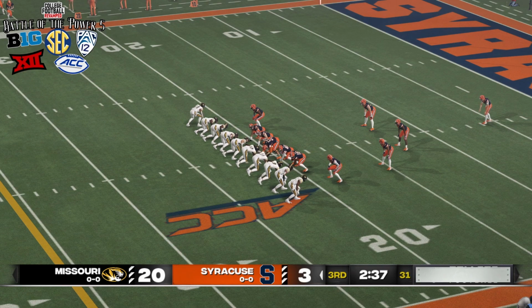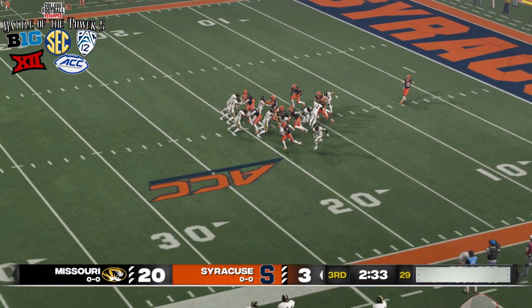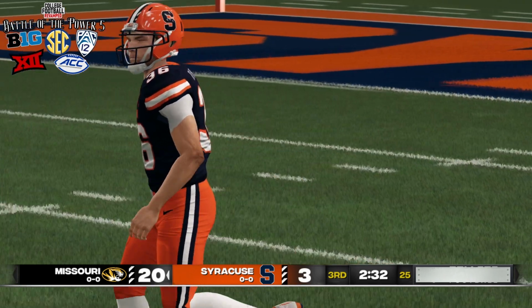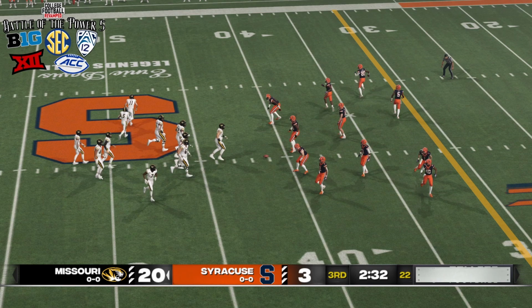They've got 10 guys up. They're coming after the kick. The defense shut them down on their last drive, forcing a quick punt.